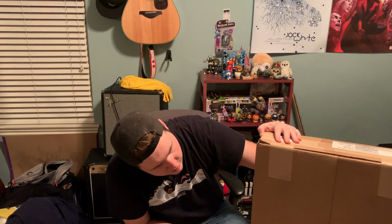And so here it is. It is a St. Vincent 6-string electric guitar, triple H. So yeah, I just wanted to open it. So here we go.